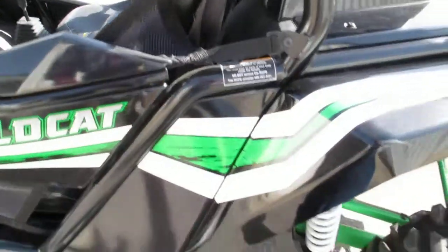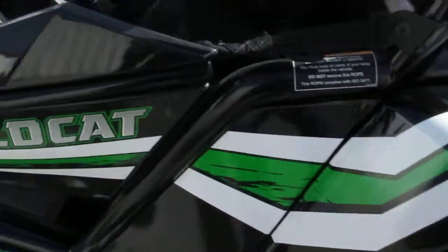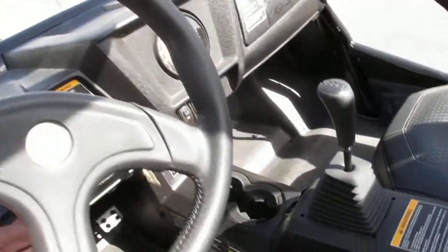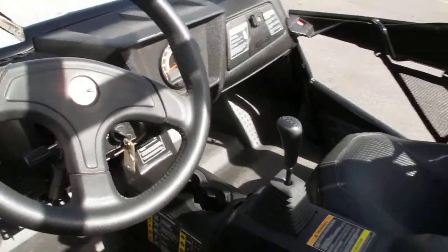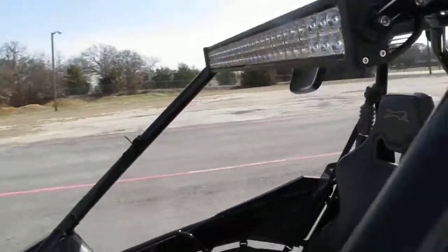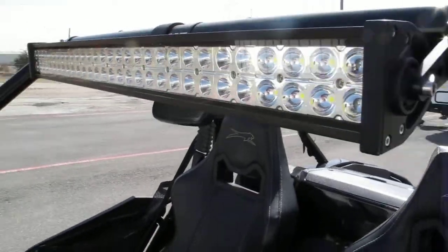It does have a few small scrapes from being up on the trails. There's one right here on the fender. The seats are in excellent condition. It's got a tilt wheel. And this one also has the LED light bar that was added to it, which is exceptionally bright. At nighttime, it really lights the area up.